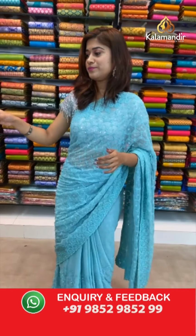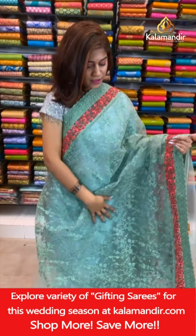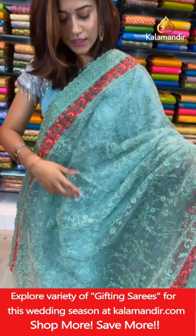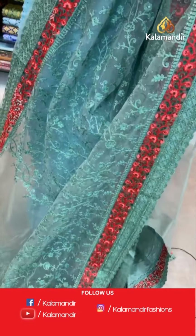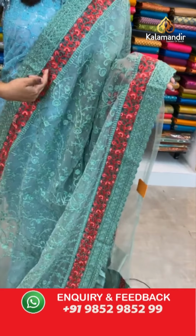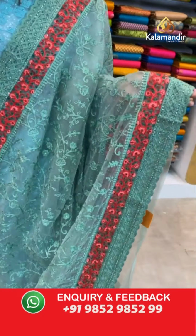So that was about this color and the pattern. We have now different colors. Let me show you. So this is another beautiful green, a dark green shade. And yes, you can see the similar pattern in green, complete thread work with glitter and stone work, along with the sequence followed in the border with red and green thread work. So either sides of the sari you have the border of almost 4 inches with thread work and stone work.